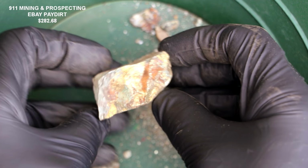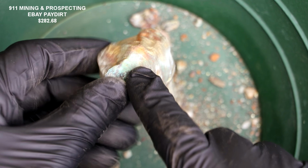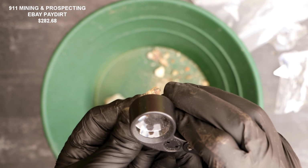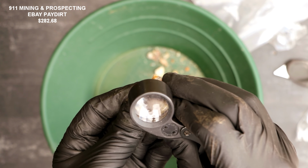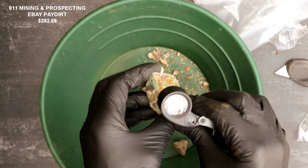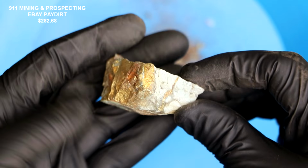Right here we have an extremely high-grade piece of gold ore. You can see all the chalcopyrite in there. We got some green copper sulfides. Looking at this closely with the jeweler's loupe, I can see little tiny pieces of AU in there. There is visible free milling gold. That's just some crazy stuff right there. So I'm actually going to send all this stuff back to Matt, including the gold and the gold ore here.